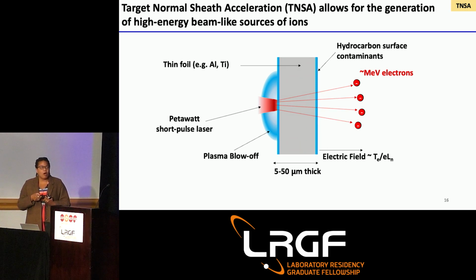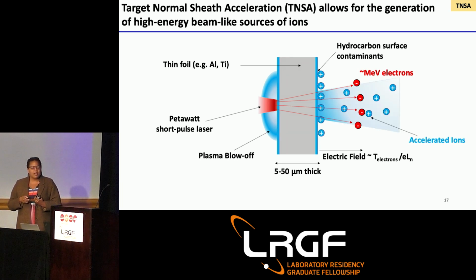So you have this plasma blow-off region that I'm showing here. Essentially, there are electrons in this plasma region. The laser can accelerate electrons via something called the ponderomotive force to really high energies, and those really high energy electrons can escape out the rear of this foil. These are MeV energies. On the surface of this foil there are usually hydrocarbon contaminants, things like water droplets, oil droplets, so you have a really rich source of ions on the surface. By charge separation, you're setting up a really strong electric field, and this field is strong enough to rip these ions off the surface of the foil to produce your source of accelerated protons, or ions in this case.